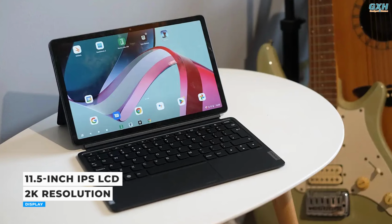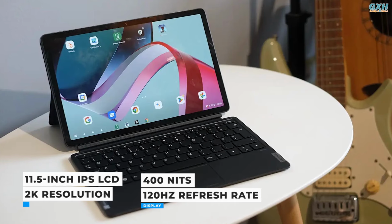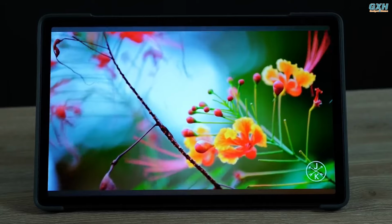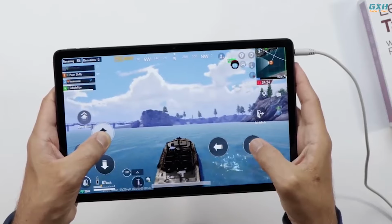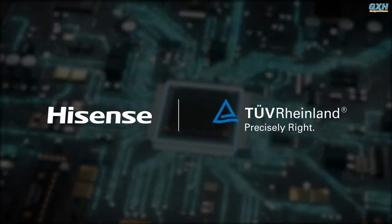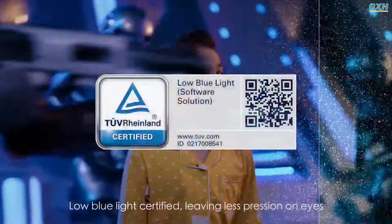It has a 2K resolution, 400 nits brightness, and supports a max refresh rate of 120Hz. As a result, any content you watch would look sharp and the visuals smooth. Watching movies, working, or playing games on this tablet was satisfactory. And with the TUV certified blue light solution, this screen is easy on your eyes.